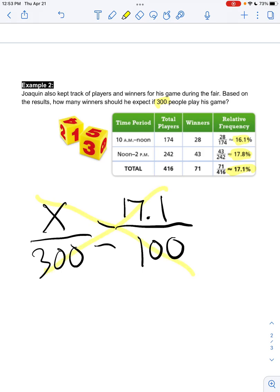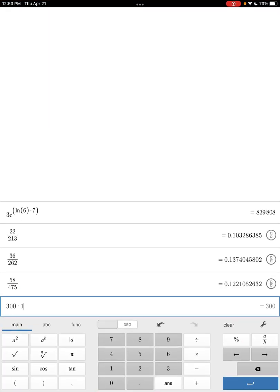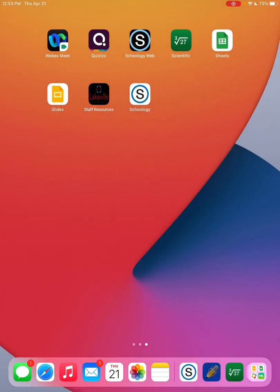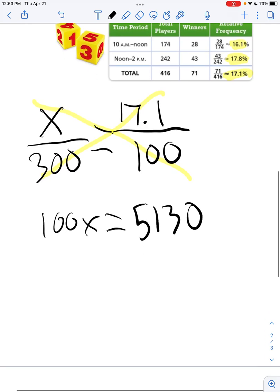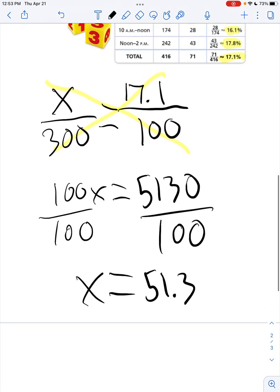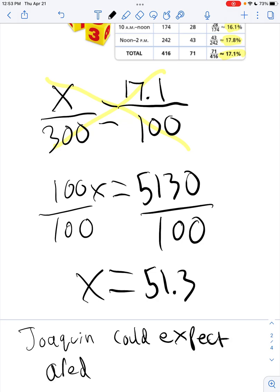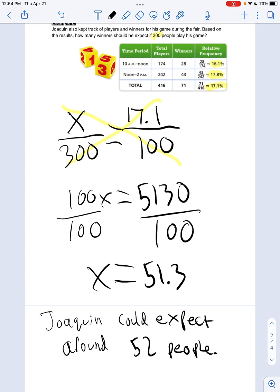So one way to do this is to set up a proportion and cross multiply. 100x equals 300 times 17.1, 5,130, and then divide by 100. X equals 51.3. So I could say, again, you can't have 0.3 of a person. So Joaquin could expect around, what was that? I like to round up when it's people because you'd rather have a little bit more than a little bit less. But it could be around 51 or 52.